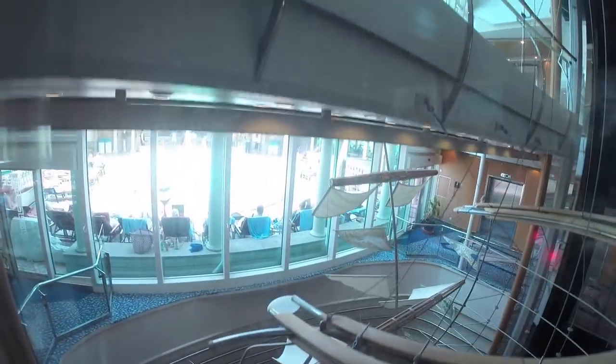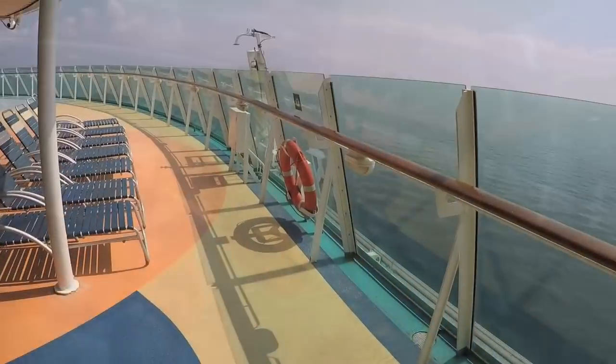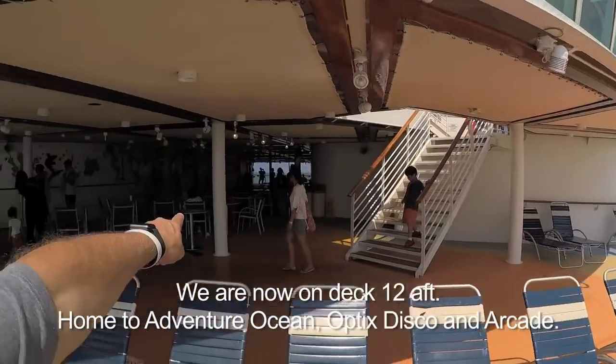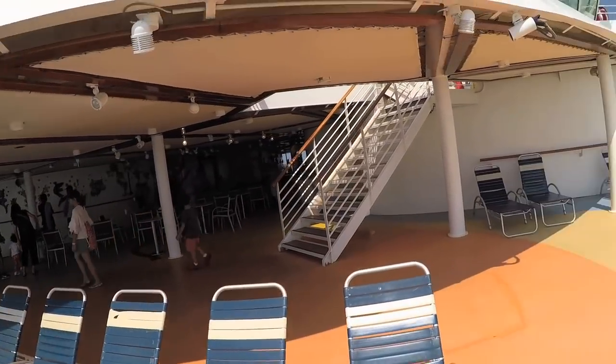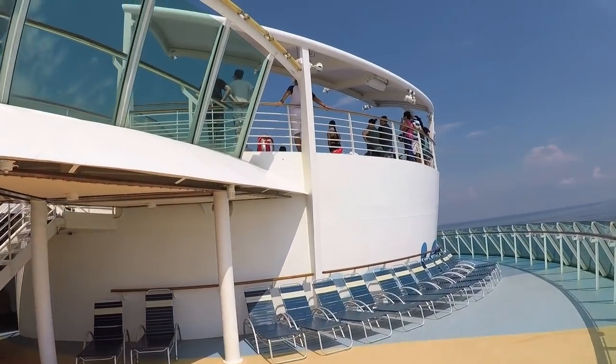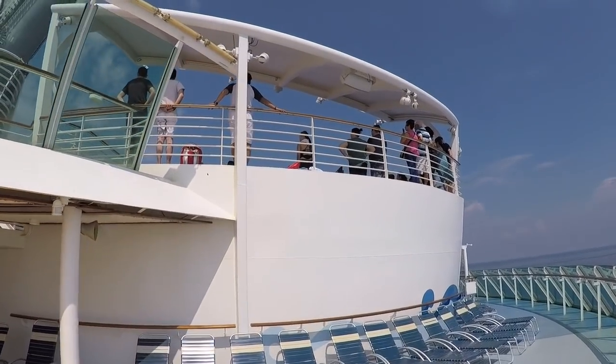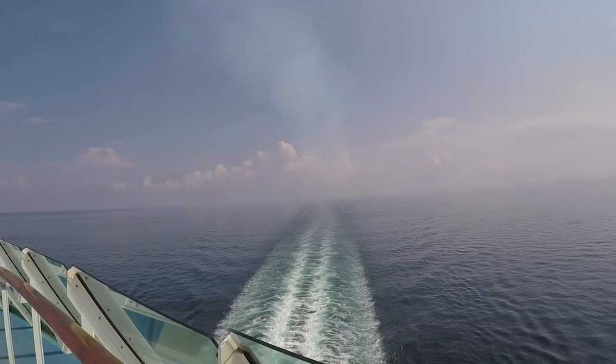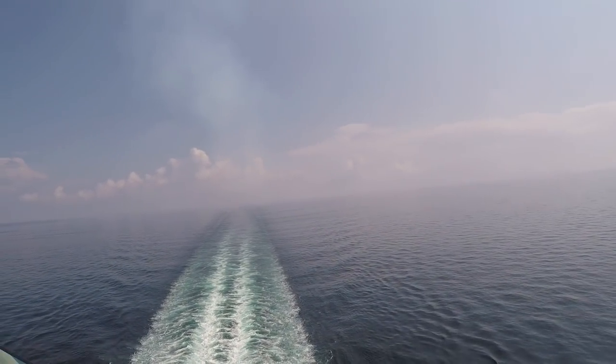That's the Sea Hag. That's the adults only pool. And this is deck 12. So we're at the aft of the ship. Ping pong in there. Up there is the flow rider. Ship's wake.